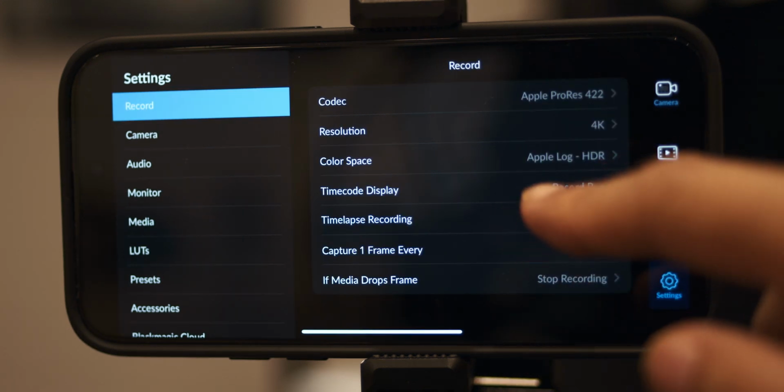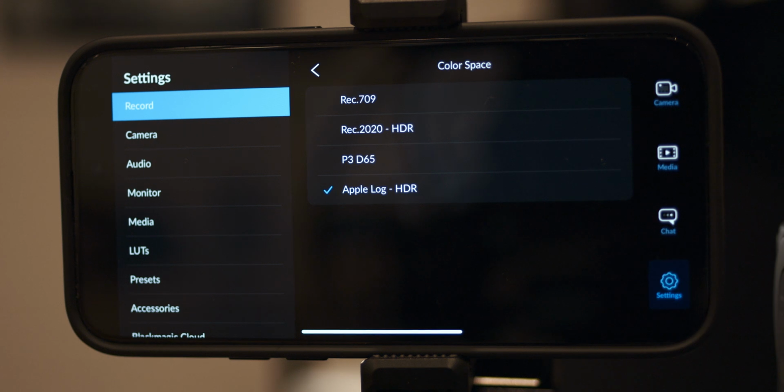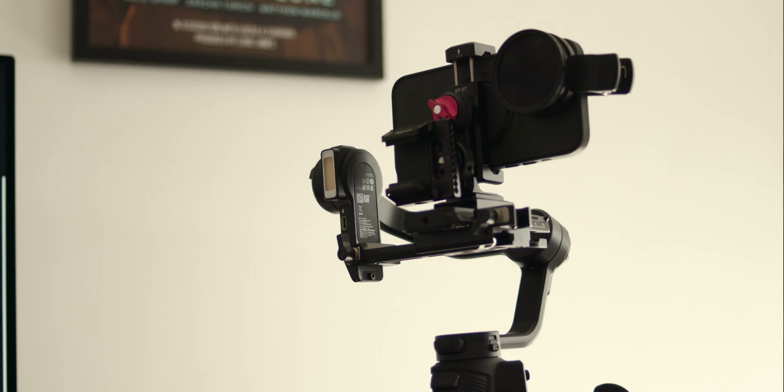For the color space, I've left it on Apple log HDR. You'll actually later see how I grade for HDR. Okay, everything's ready? Let's go!